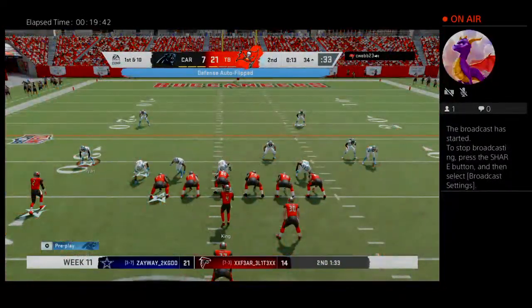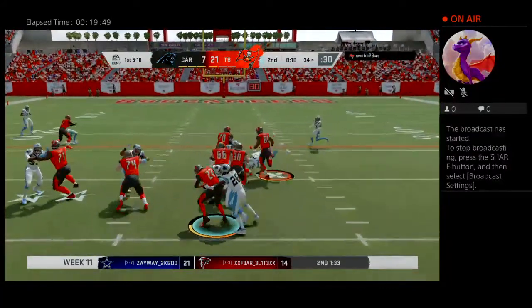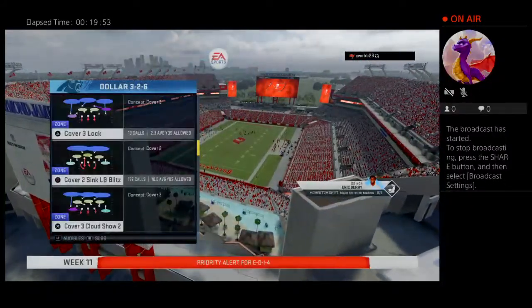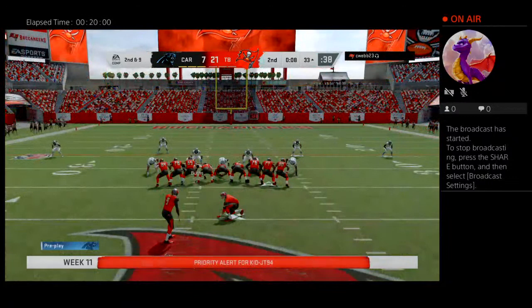From the 34 now, here's 1st and 10. Here we go. Out of the pistol, the give to Jones. Just a yard on the pickup there, and it'll bring up a 2nd and 9. Now here's a timeout as they're going to get it with 8 seconds remaining here in the first half.